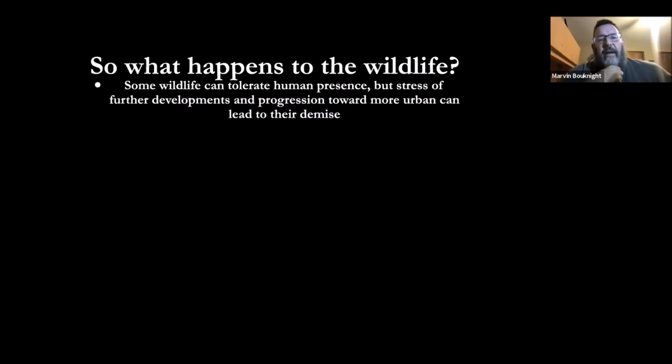So, other wildlife. Some wildlife can tolerate a human presence, but it's the stress that we put on them, right? It's the encounters we have with them. It's the stuff we do in our yards. The more we develop and the progression toward more urban environments leads to the demise of these animals. You may see them in suburban life, but you may not see them soon if we continue to develop their habitat, develop the areas that they can retreat to, and develop the areas that allow them to travel to these locations.